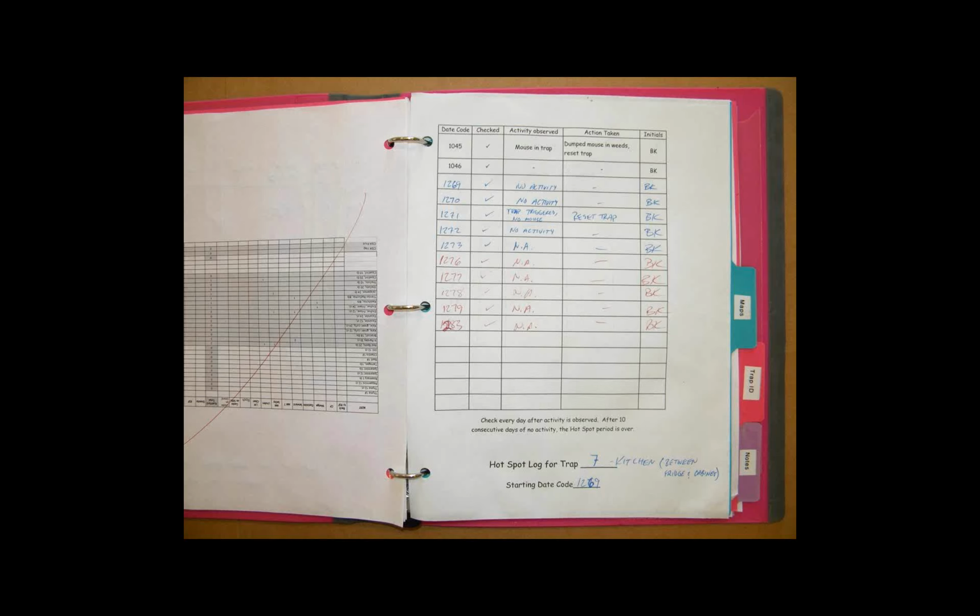This is just our log here that we keep when we do find a problem in one of our traps. If we find a mouse or find the trap has been sprung, we'll come back, we describe the activity, but then we make sure that we're checking that trap every single day until we have 10 consecutive days with no activity. Then we take that hot spot off of the list. So that's how we keep it from being completely overwhelming. We're monitoring, and then when we do have a problem, then we move into active control mode.